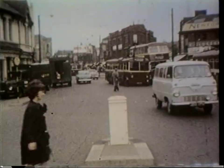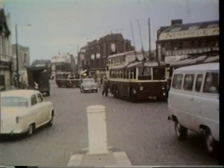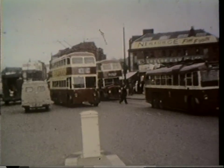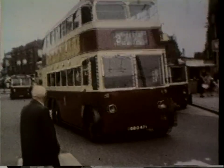Five 8-foot-wide 38-seaters saw off the ancient doodlebugs in 1949. 238 to 242 had identical BUT chassis to the latest double-deckers, together with scaled-down versions of their East Lancashire bodies.